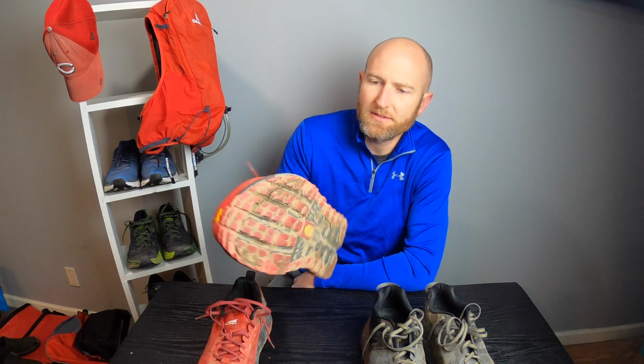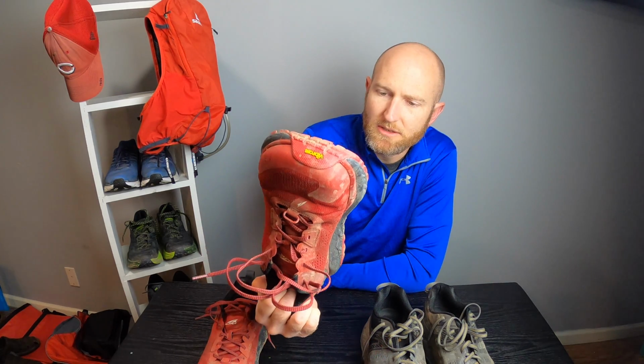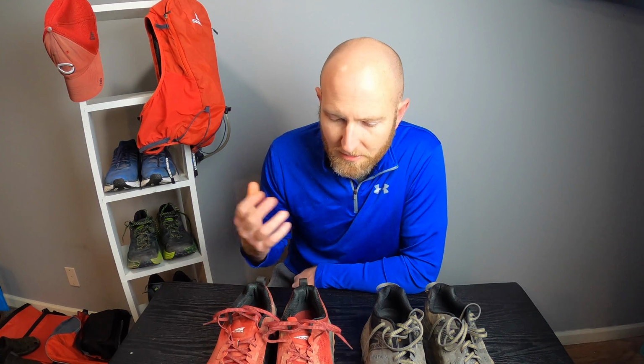A lot of mud on these, so I'm sorry about that, but even the lugs, which are a little bit worn down, are still providing plenty of traction. I took them out today. You probably saw in the video. I was wearing them, and they felt really, really good still. So, kudos to Altra for doing a great job with these shoes. I'm very tempted to go ahead and buy a second pair, so we'll have to see. Probably depends on what kinds of deals are available with the holidays coming up.